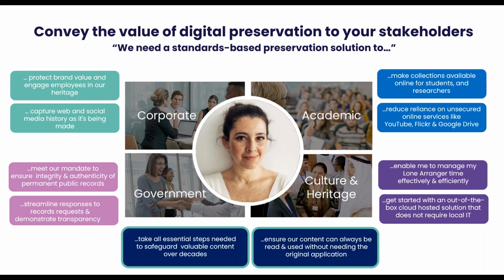In the academic world, of course, it's access all the time. You want to make these incredible collections, maybe special collections, maybe collections from your own faculty, available for students and researchers.